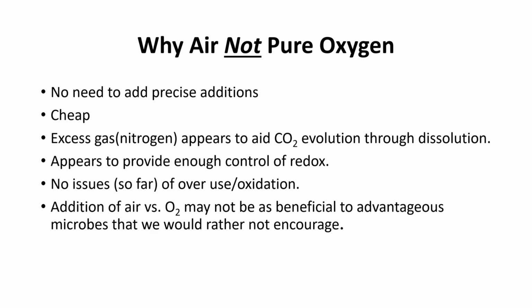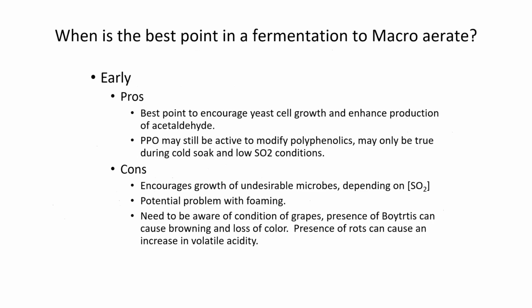And it seems that air may not be as beneficial to a lot of these less advantageous microbes, Brettanomyces, Acetobacter, that we'd rather not encourage during the fermentation, because I have seen Brett actually produced and 4-ethylphenol produced in the fermenter, and that was in Australia.